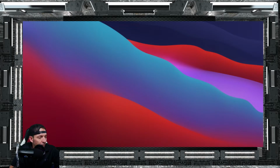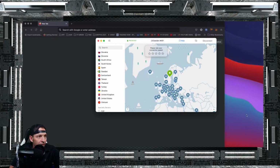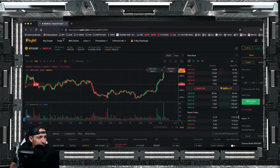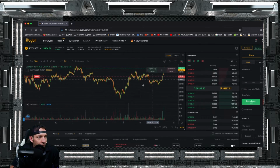So again, you always want to make sure that you have your browsers closed out. Make sure your VPN is actually on. VPN on, connected to Sweden, golden. All right, so you can see my position right here. My liquidation price is 43,000. So I don't really need to adjust or monitor anything, but I want to add to this short because we are at a position.